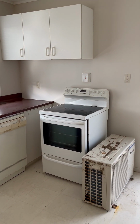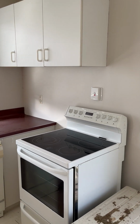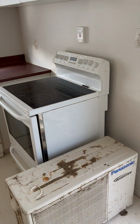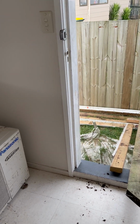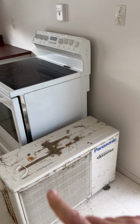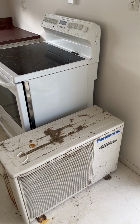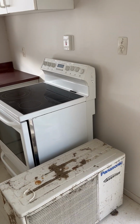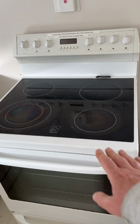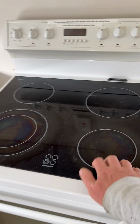Okay, this is the before images of Richard's place, the second house at 60 Pohutukawa Drive. So this is before we've touched up any of the inside work. So the old air conditioning unit, don't know how long we'll get out of that, but anyway, stove looks reasonable. So we like these glass top ones, they work well.